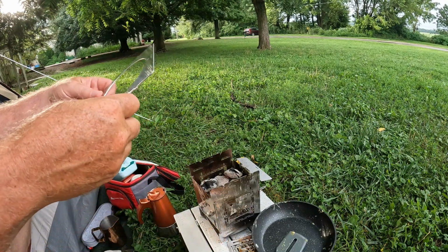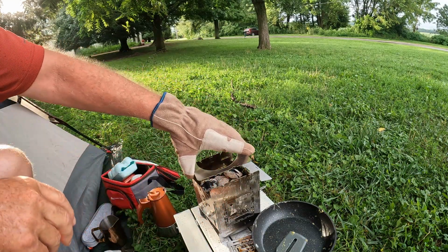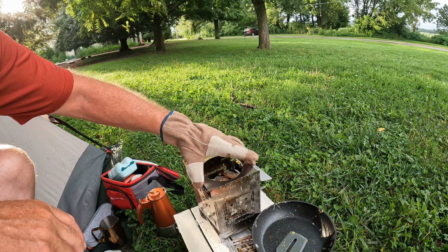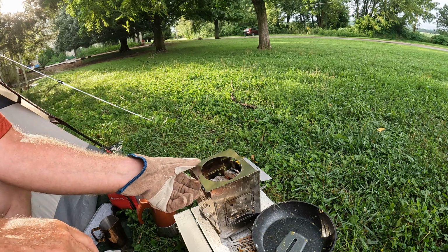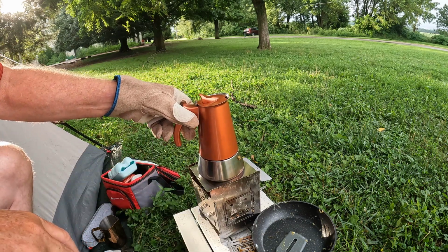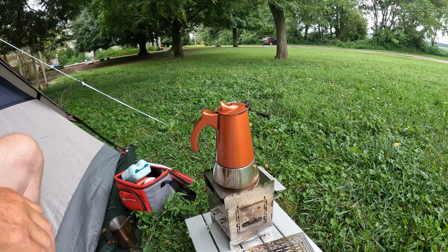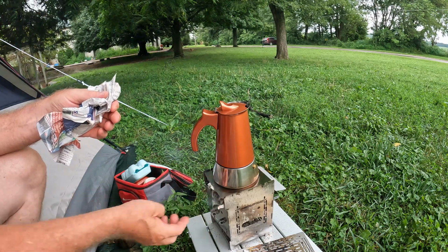I think what we're going to do for this is use this attachment here. How's it go? I understand the theory of the little tabs. Well, you can just hear it starting to burble. Encouragement here.